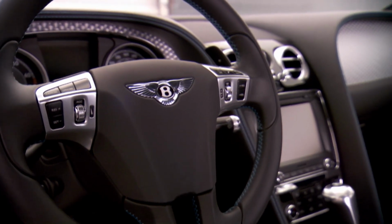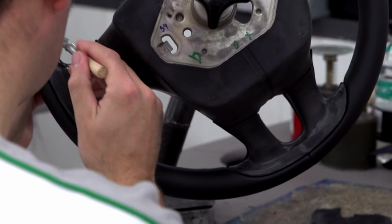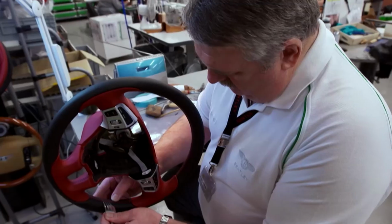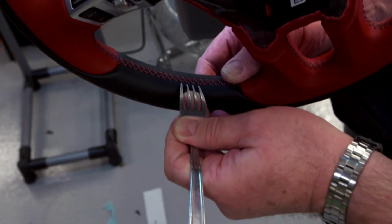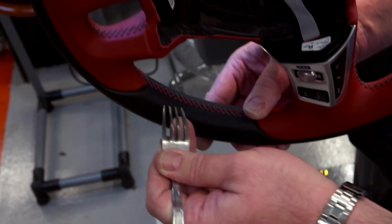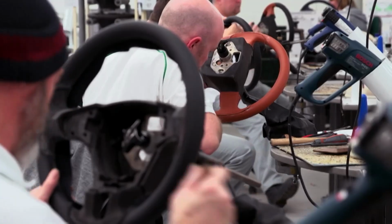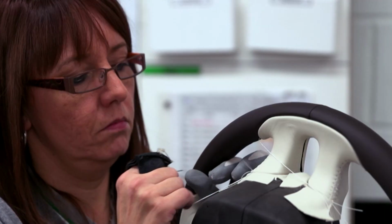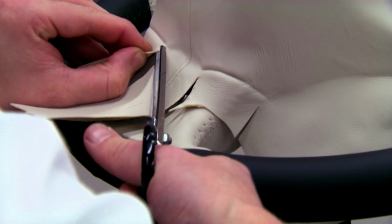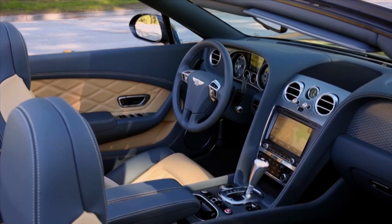Beginning with the unique Bentley steering wheel. This is Noel Thompson. Noel's one of our master craftsmen. One of the special tools that Noel uses is actually a fork, and it's a fork that gives us this very unique pitch between stitches on a steering wheel. Each handcrafted wheel can take up to 4.5 hours to finish. And to contrast stitch the entire cabin can take over 5 hours.